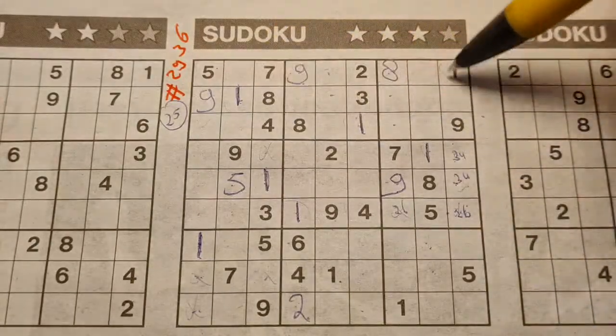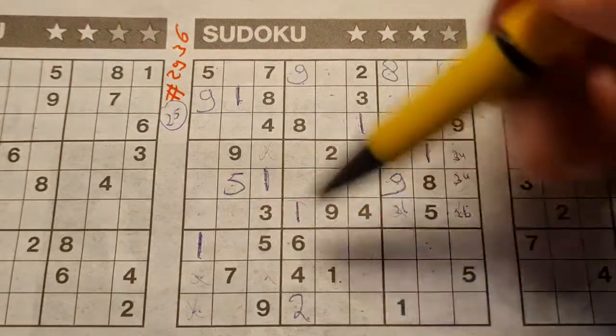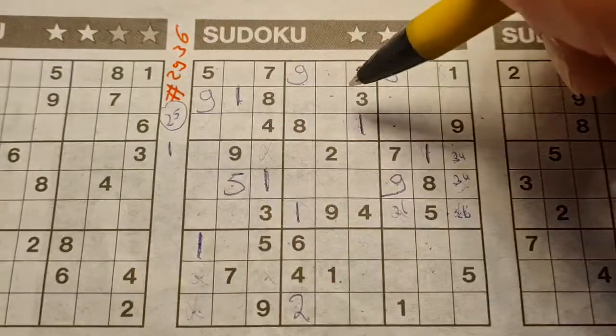And all the 1s are used. I can see digit number 1, number 1. All right.